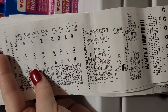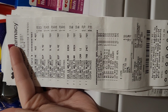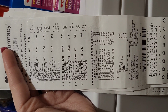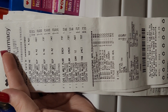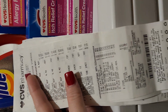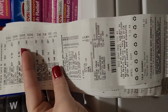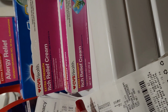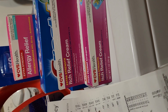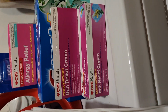So I paid $15.75. Now, I was planning on getting back $15, which I did not, because like I said, I think the extra strength allergy did not count, or maybe this one didn't count. I'm not sure. But I scanned this one and it did come up that it counted, so I'm almost 100% sure that it's that. So if you do want to do this deal with allergy medicine, don't grab the extra strength.